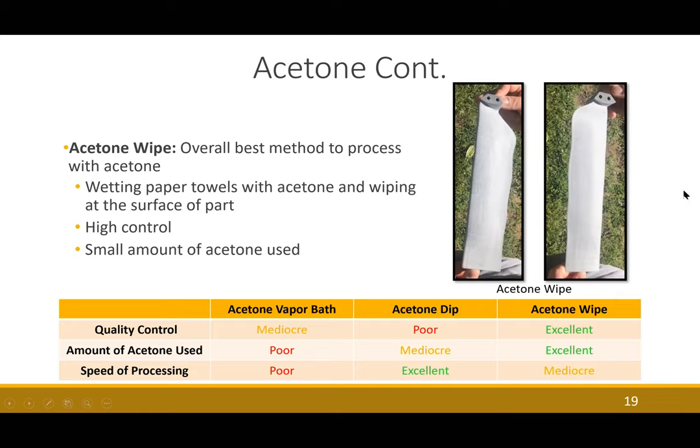You could visibly see and feel if an area needed more wiping than another, and focus on that to even out the surface. Again, this method used the smallest amount of acetone, and it had a mediocre score for speed because the acetone dip took seconds. This one took a couple of minutes to do, which is actually not bad at all. Next slide.